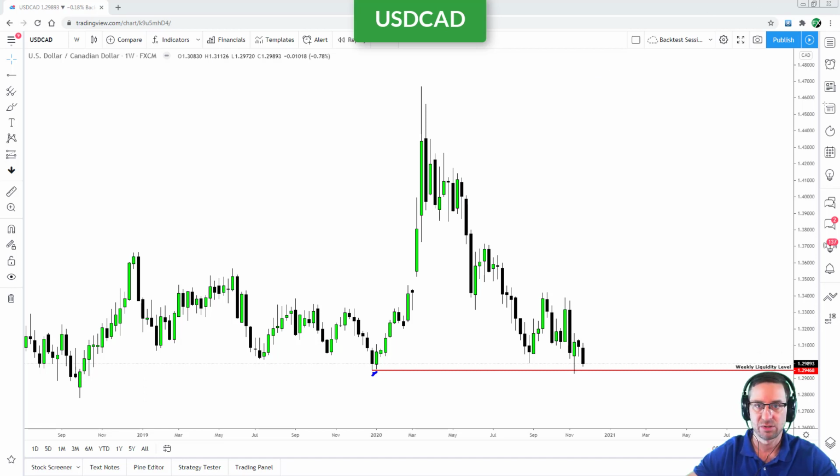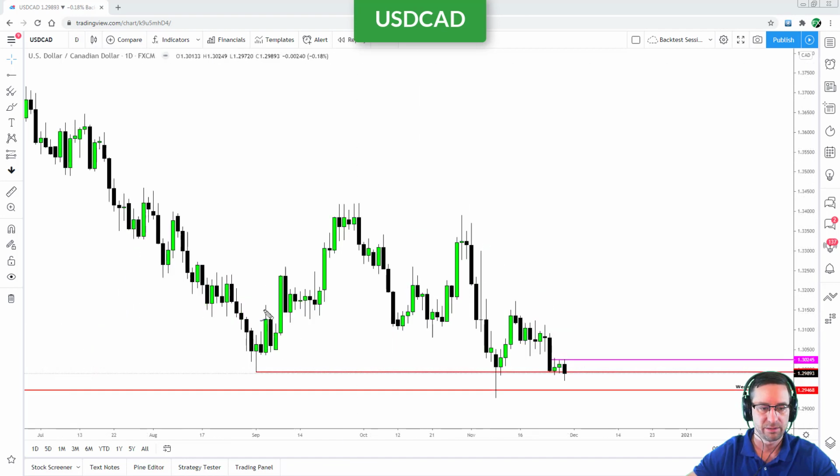And with that in mind, I'm going to just switch to the daily time frame. And on the daily time frame here, we printed a bit of a low, and then the market spiked that daily low and the weekly low before bouncing up and coming down. Now, right now we did close below this level, so price is bearish, at least while we're below this level.